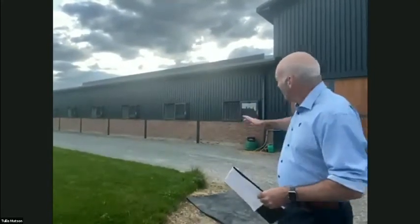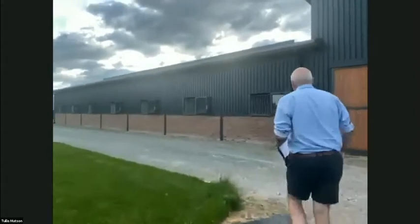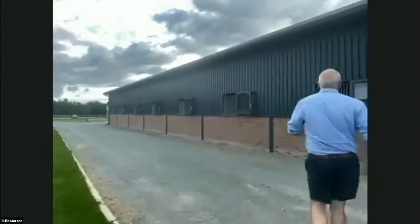So they built this. Now, if you come under here, this is the vent that I was talking about. I don't know whether you can pan up there at all. This is where you can see the vent. So the air hits the vents and then comes down into the stable and circulates around the stable. So that's where we can get the air flowing through.